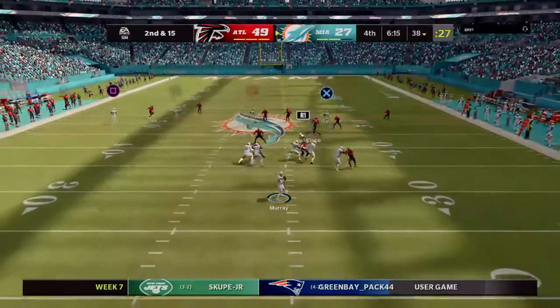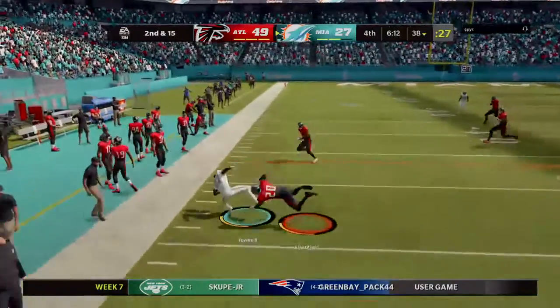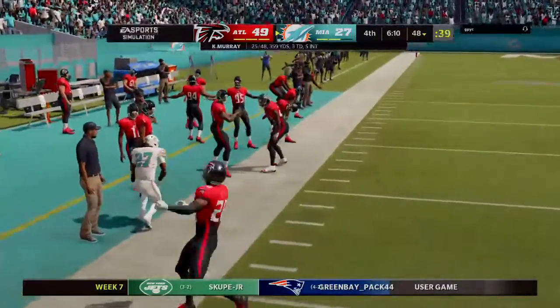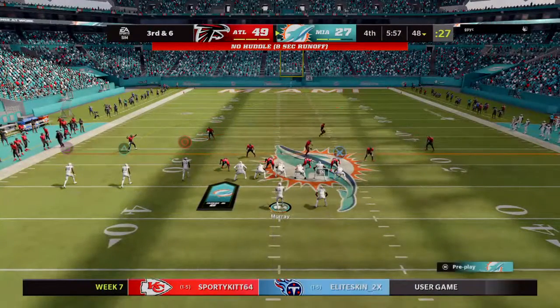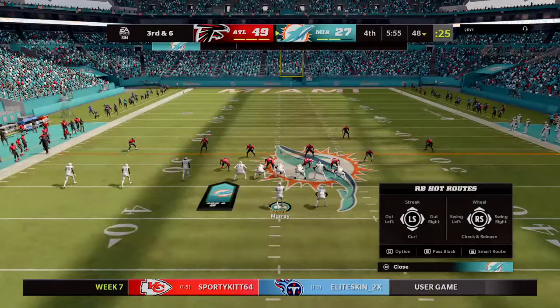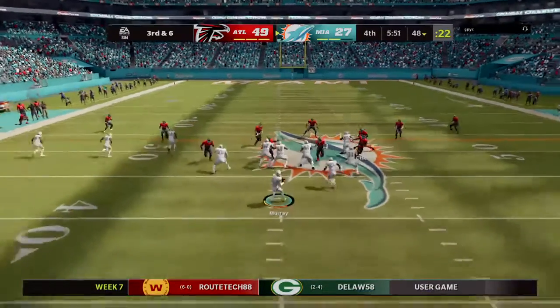On 2nd down, here's Murray. A check down here to Jones, and he'll get it out a couple yards shy of midfield at the 48. The Dolphins on 3rd down, they're hitting at just 30%, 3 for 10. This will be 3rd and 6.